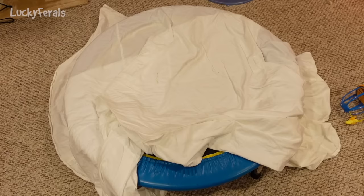I recently got a new one. I got the kind that has elastic and it just goes around the bed. It doesn't go all the way under the mattress. It's just so much easier to clean that way. You don't have to take the whole mattress off or anything.